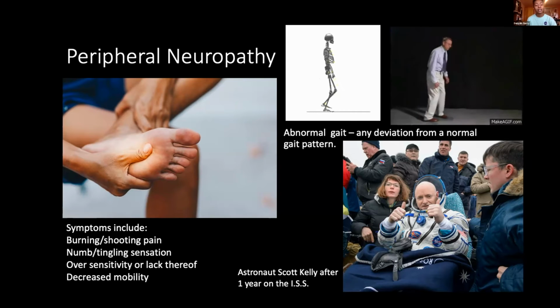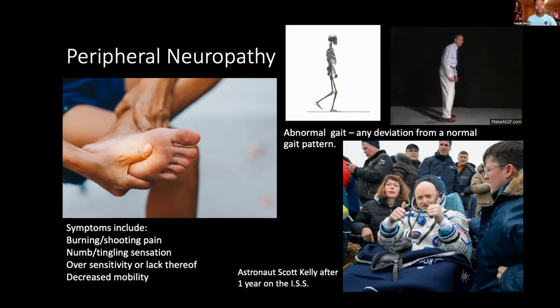In some special cases, the causation cannot be determined. This is known as idiopathic neuropathy. Neuropathy affects everyone differently, therefore, certain symptoms in one individual may not be present in another. These drastic changes may cause an abnormal gait or walking pattern.